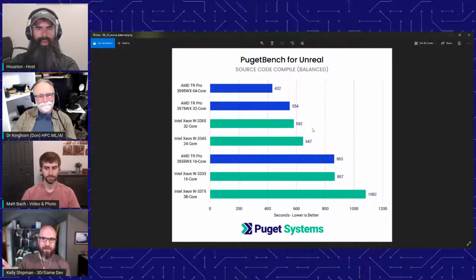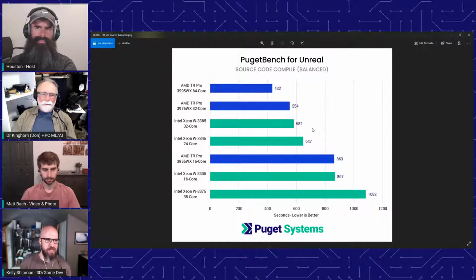I would have at least had it up there with the 32 cores, maybe a little bit faster, because then you get the additional bump occasionally from the other. But for some reason, and I don't know if it's a Visual Studio problem or a Windows scheduler problem or a combination, it does not like to compile code in Visual Studio on that 38 core.